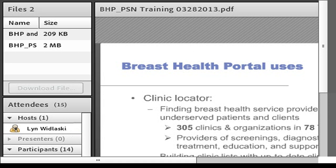It could be screenings, so screening mammograms, clinical breast exams, diagnostic services like imaging or diagnostic mammograms, treatment, and then even just education and support, so support groups and survivorship services. Anybody that is listed on the portal could provide one or all or any number of those kinds of breast health services. So that's who you'll find listed on that clinic locator. You can also build your clinic list with up-to-date clinic information, and we'll show you how to do that in a moment.